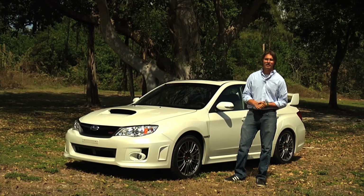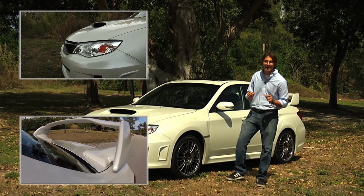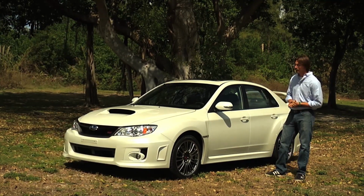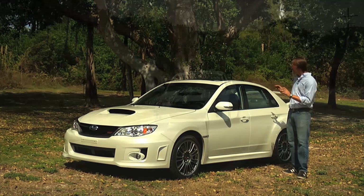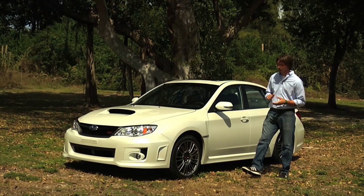Other things about it, well, limited slip differential in the front and in the back, and an electronic diff in the middle. That means that if you're gonna take it rallying, it's just gonna go and enjoy. Another thing about it is, this is the 4-door version. It's pretty much the sedan. So as you can see, it's gonna be amazing.